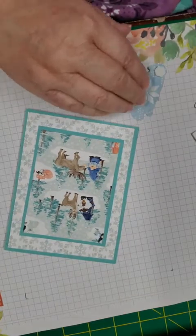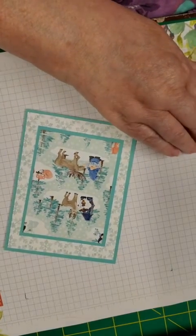I'm going to put some little dimensionals on my Gnome.